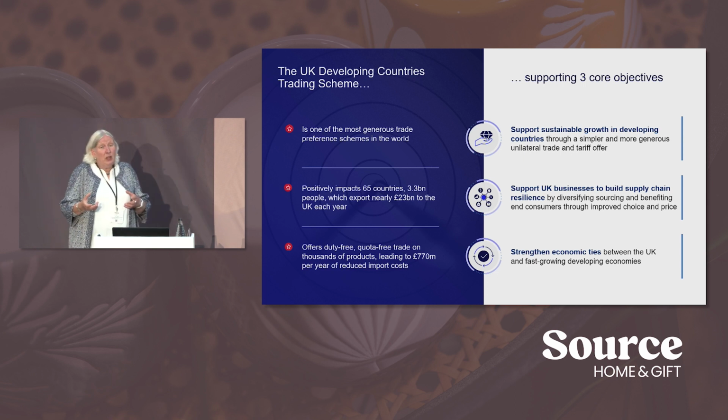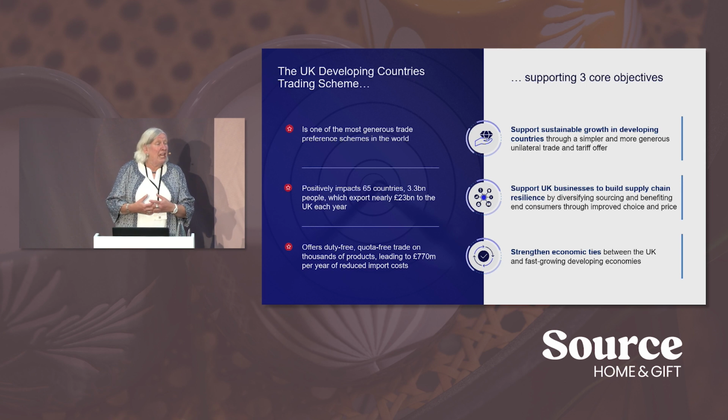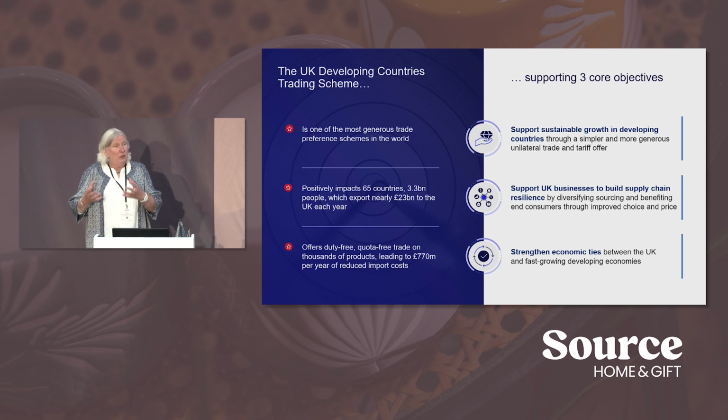And we also know that the countries that today we are widely referred to as developing countries are the fast-growing economies of the future. So there is a long-term interest for the UK. The immediate benefits for developing countries, jobs and exporters there, the benefits for UK businesses and consumers, and the longer-term partnerships and trade partnerships that we know will benefit all countries.